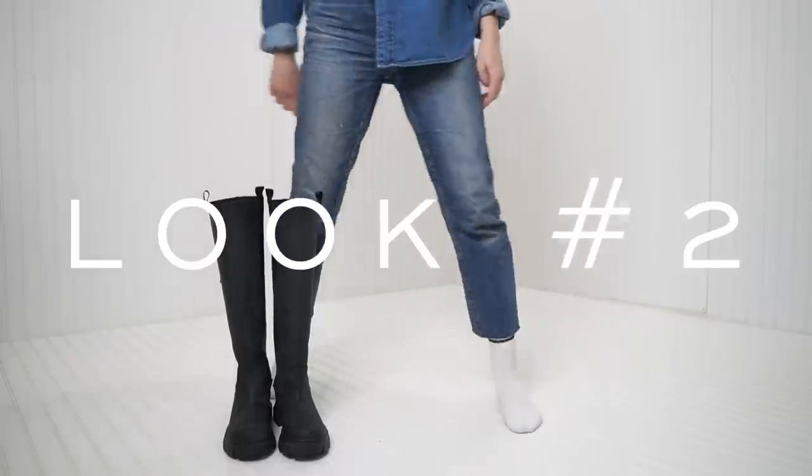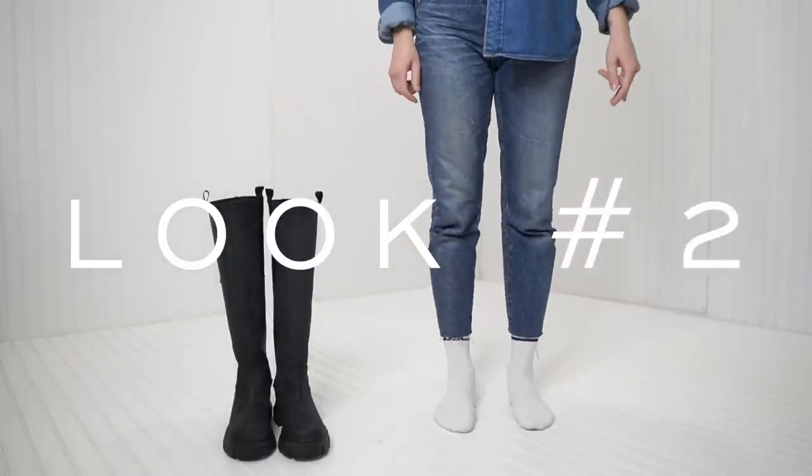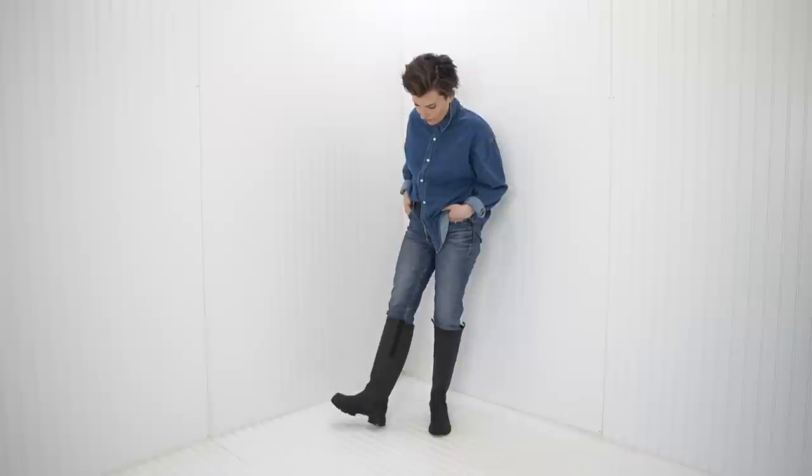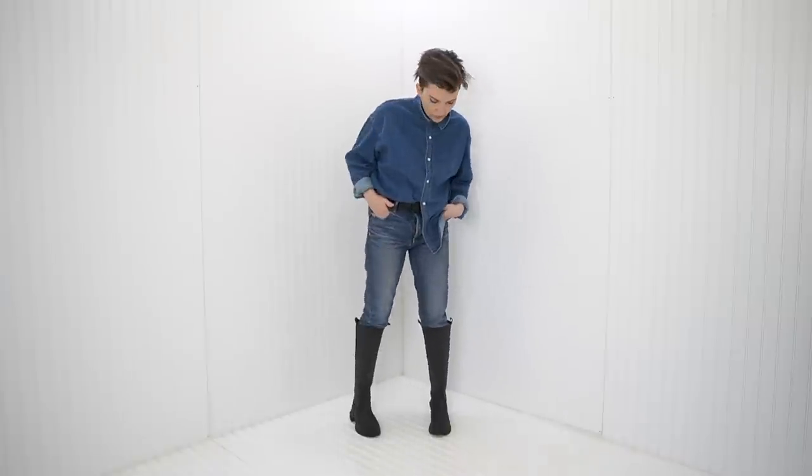Okay, so outfit number two. The denim on denim, I just think is always a real chic, timeless sort of look. But I think sometimes it's kind of fun to break it up a bit with a belt, a little zhuzh of a tuck, to give it a little more detail, a little more interest.